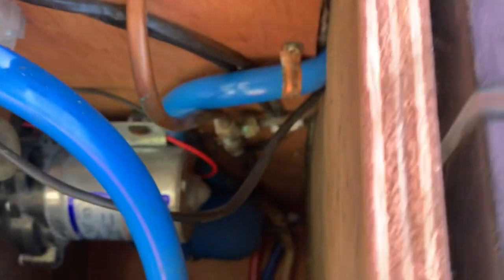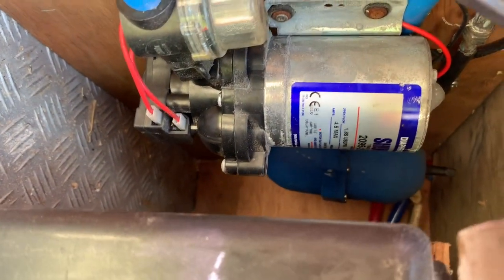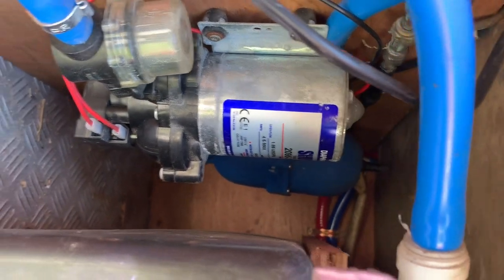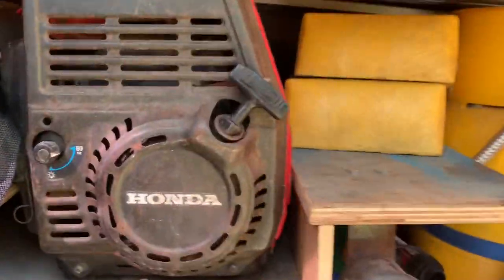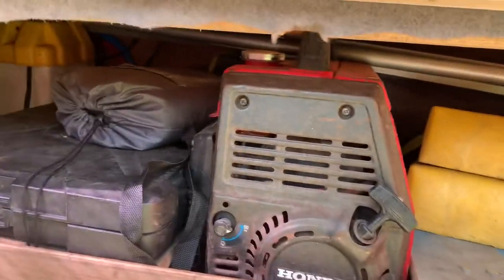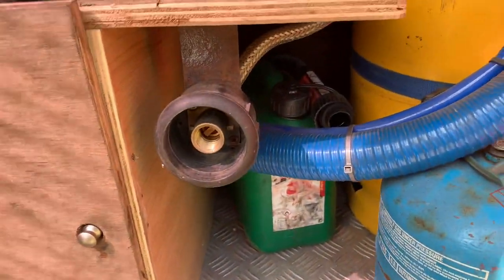Underneath here is a decent sized SureFlow water pump, and in front of it is one of those pressure softeners. There's a 60 litre fresh water tank, which is outside, which is out of something. Little Honda generator for when Madam needs to run a hair dryer like they do. Obviously, the bottle is LPG refillable.